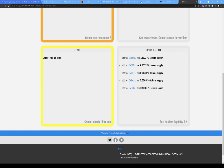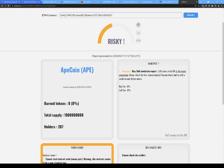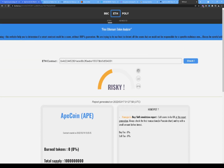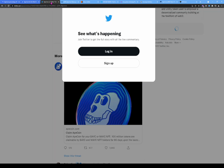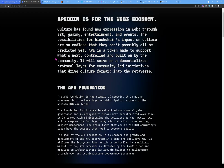Remember I showed you guys that the top holder in here only has 1.08% of the token supply. So guys, I think this token would be one of those tokens where you have to put extra work into finding out everything that you need to find out. And they do not have a Telegram group where you can just go there and start asking questions. I think tokens like this, especially one that blows up this big, need to have some type of Telegram group where people can actually ask questions.